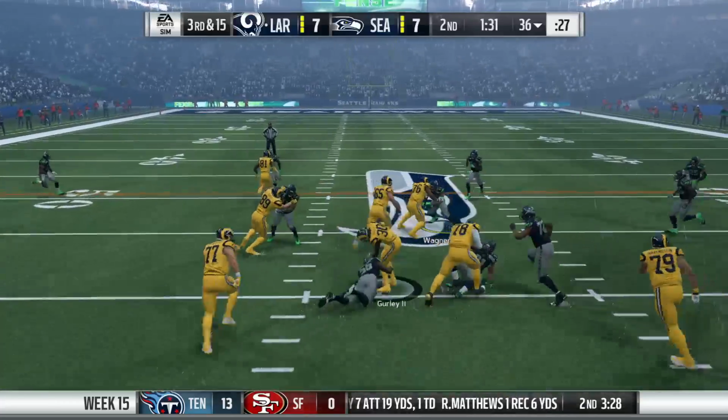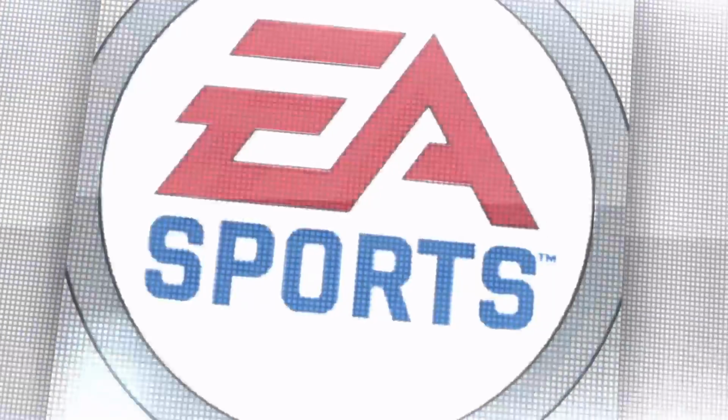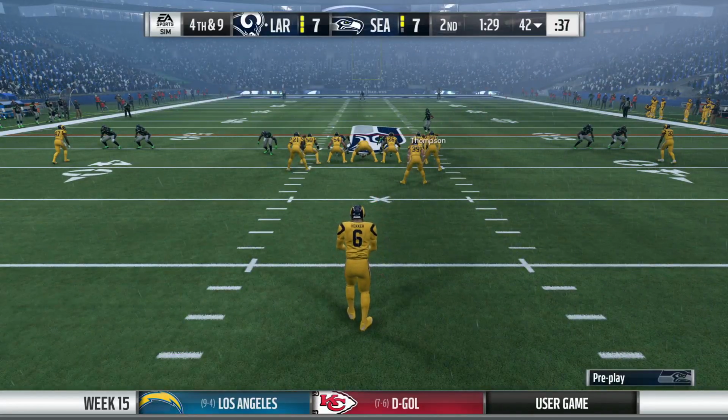On 3rd down, they'll run it with Gurley. And to the 42-yard line here and brought down there. And now the Seahawks are going to take a timeout here on defense. It's just their first, so they'll have 2 remaining here before we get to halftime.